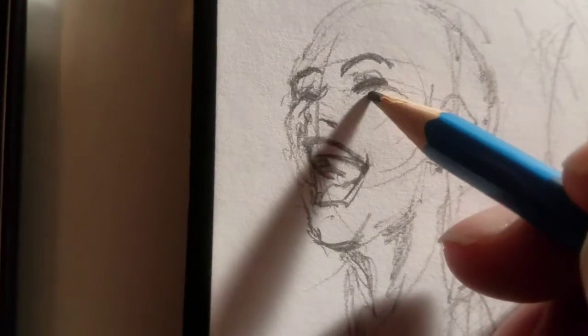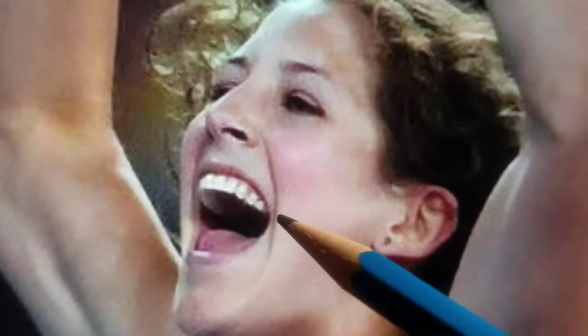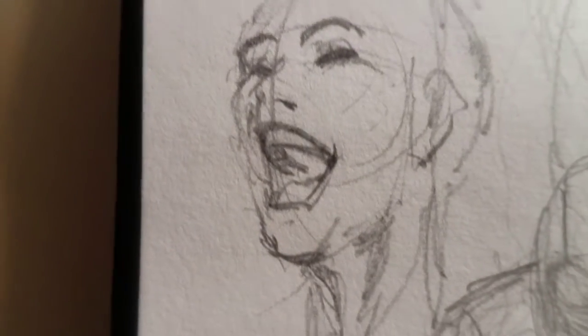But what I did was, to strengthen the expression, to make it even more of a happy expression, I kind of changed the area around her mouth to make it more like she's smiling. And I also changed the area around her eye and curved it upward a little bit more so that it looked like she's smiling more with her eyes.